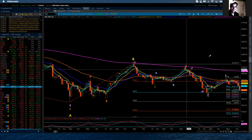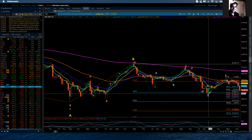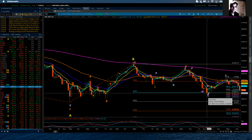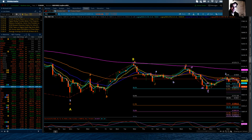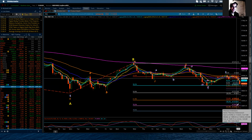So I'm going to break this down even further so I can go to that hourly chart. But we definitely, as a third wave, will take out the low of wave 1 at 14,031. And the most common relationship for a third wave, when comparing it to the first wave, is that it'll come in at 1.618 times that length. So there's 1.618 at 12,990. That's the expectation that I have right now.